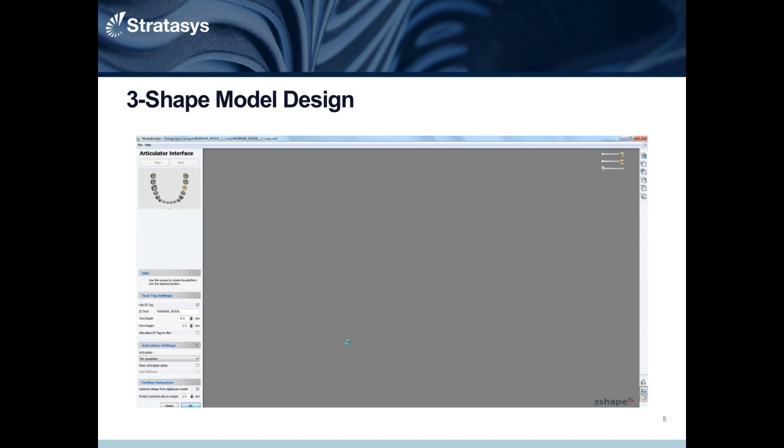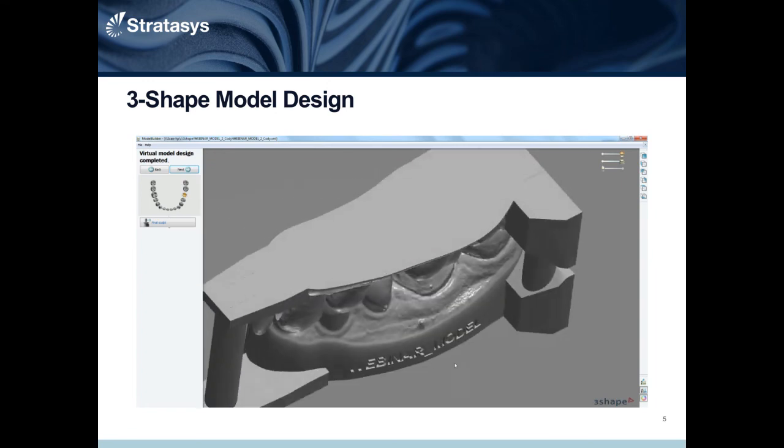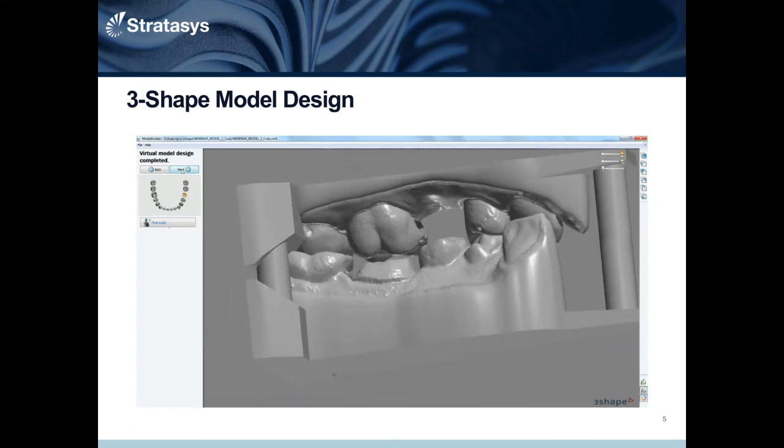Once that's done, it's going to merge the articulator to the rest of the file, and the labeling will be applied as well. The labeling is particularly important when you are printing multiple models or surgical guides or anything else, so that you can easily find what pieces go with each case. Here you can see the articulator is now part of the model. So we'll go to the next step.